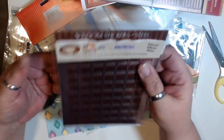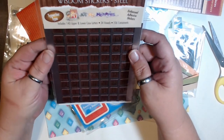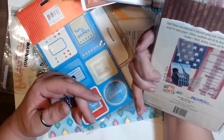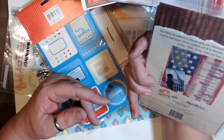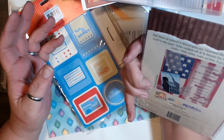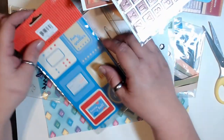What is this? Wisdom Sticker Steel. Typewriter type. These are from allmymemories.com. Embossed and debossed, giving you a 3-dimensional effect, making them the perfect accent for every product. Stickers contained coordinate with All My Memories time savers. That's cute.